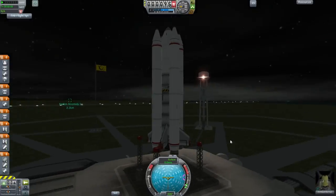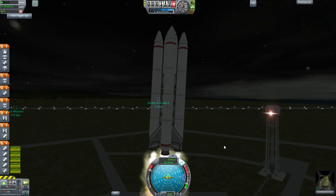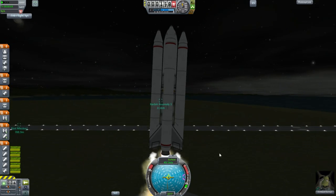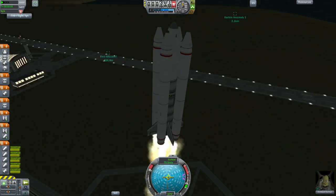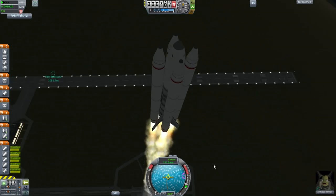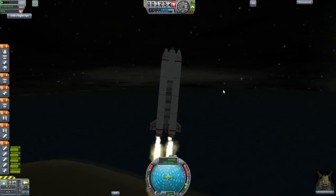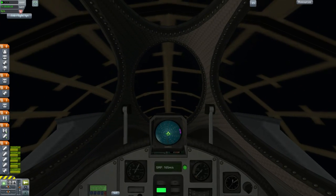Hello, it's Scott Manley here with episode 18 of Interstellar Quest, and Archibald Kerbin is going to the moon. He is going to the moon in this giant overbuilt rocket because he has his friend Sean Kerbin trapped on the surface with barely enough fuel to get onto a suborbital trajectory.